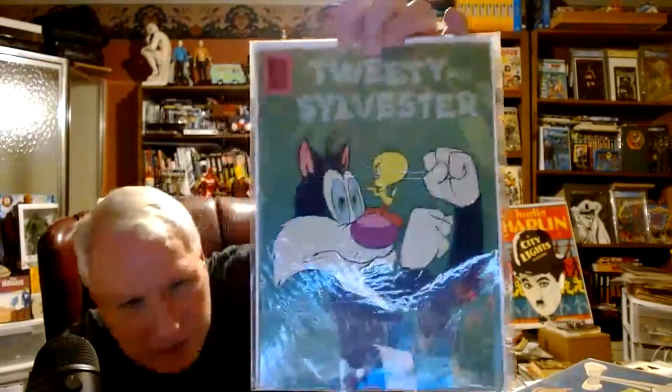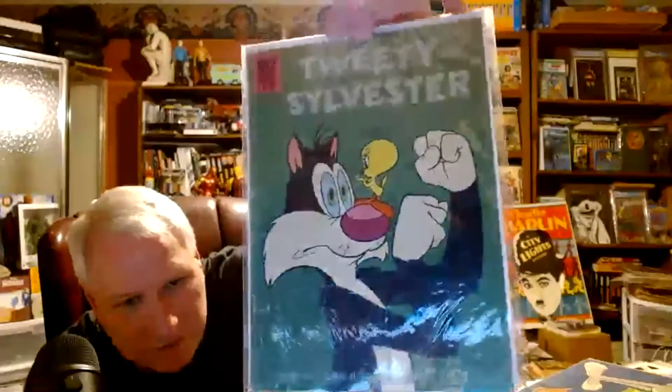Here's another old Dell, Tweety and Sylvester, 15 cent. You can see the stamp up there. Some of these are going to be in pretty rough shape. I didn't give that much for them. I would have enjoyed something like this as an early kid, and probably read mostly, mine probably came from March of Comics, the little digest size that you got when you got shoes. This is still 10 cents. And they could have ran that for a while.